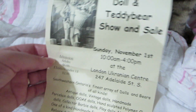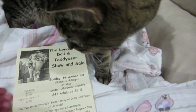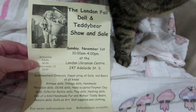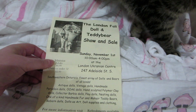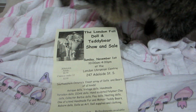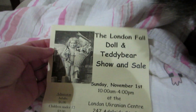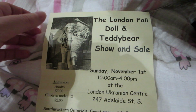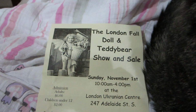So yeah, we're unfortunately losing a lot of our doll shows, and I really don't understand why they don't have one in Toronto since it's a large city. I think it would go over well, but I guess they don't have anyone to do it. I've kind of toyed with the idea of trying to start one, but I wouldn't even know where to start, and I don't really have the funds to put into that. And I think it would be a little bit too much to take on for me.